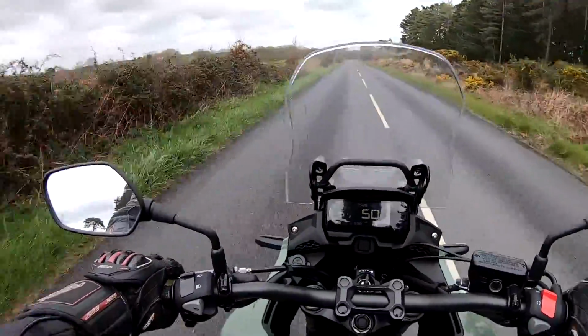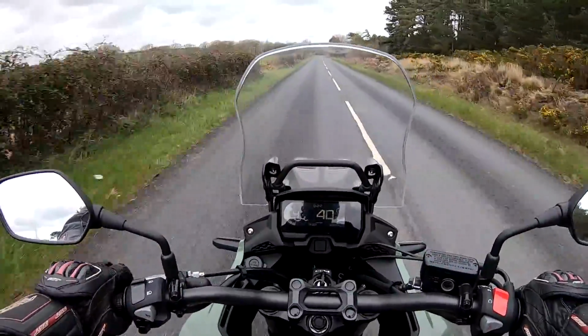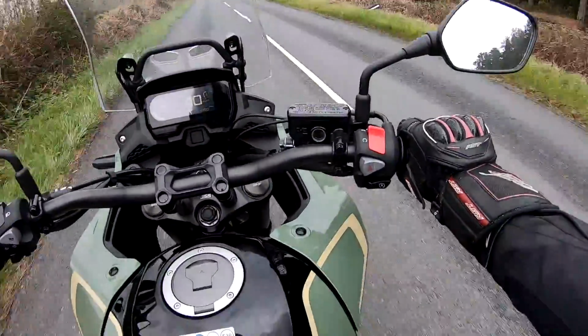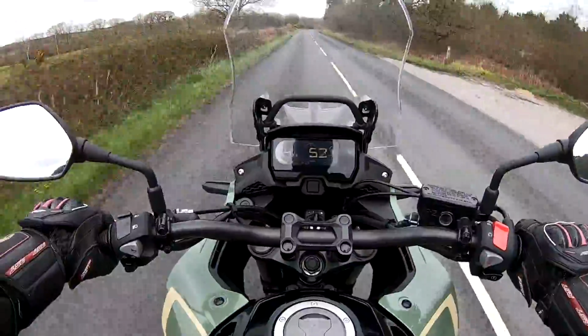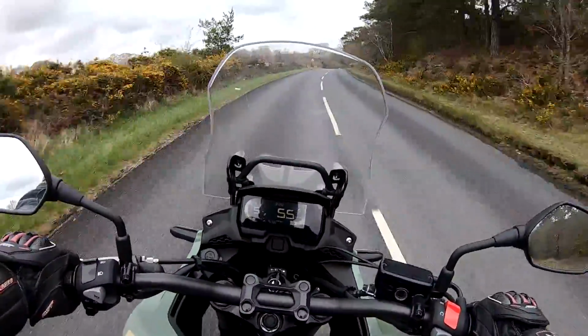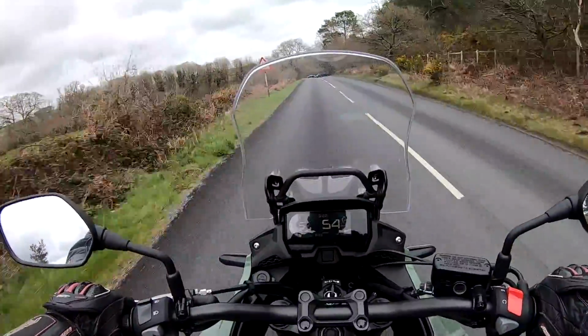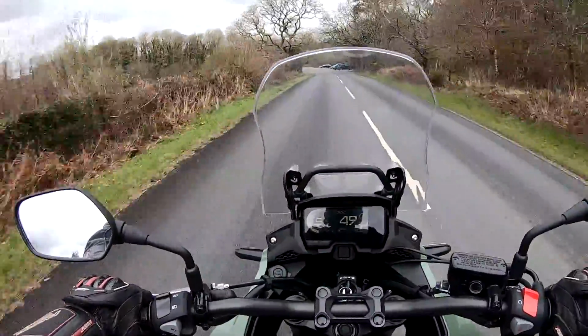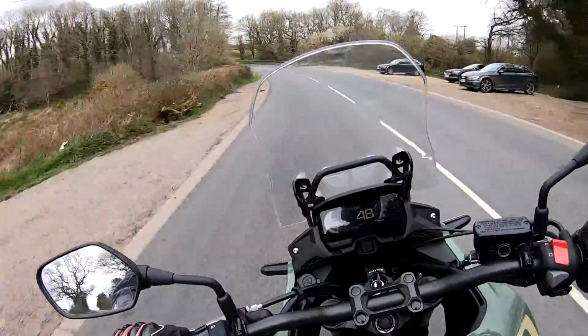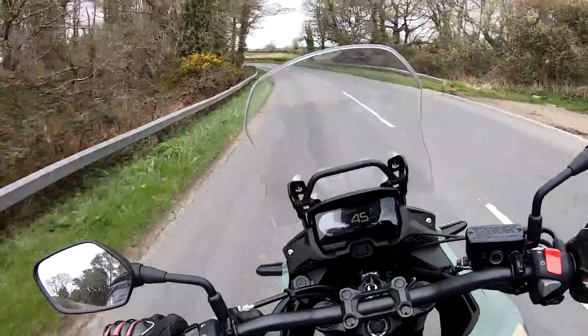Right, I'll just give you some little roll on display again. So here we are, 4th gear, wide open. There's your 50, there's your 60. So yeah, it's got very, very keen performance. Usual 8,000 mile service intervals on this, same as most bikes in the Honda range, which is very, very good.